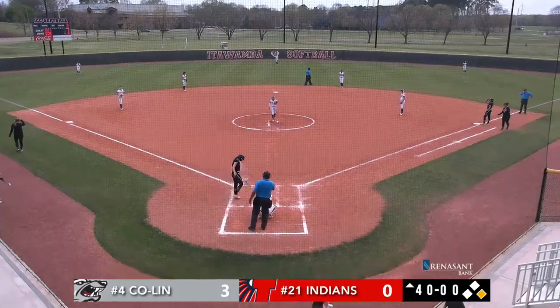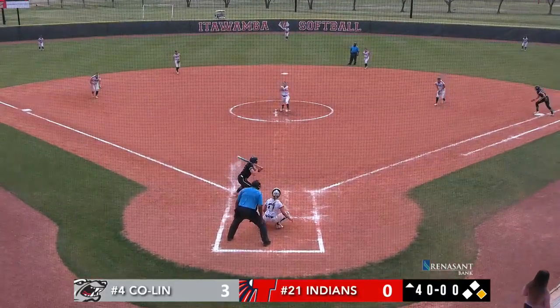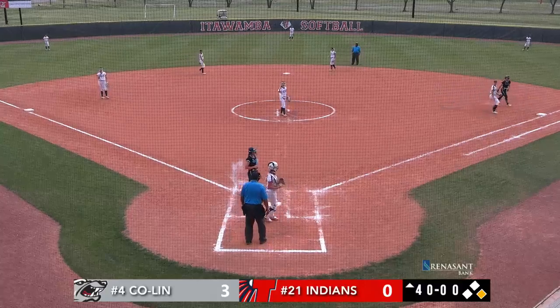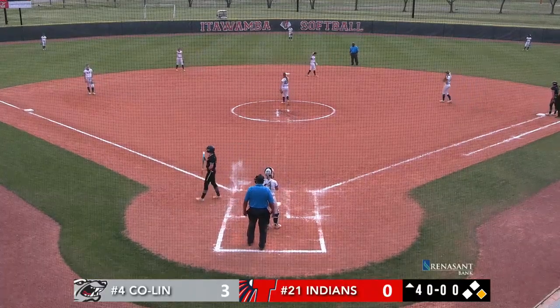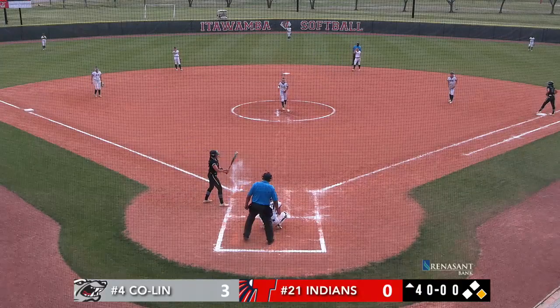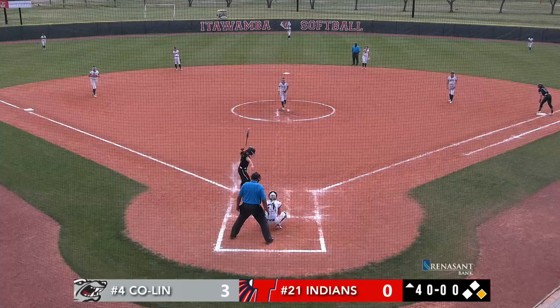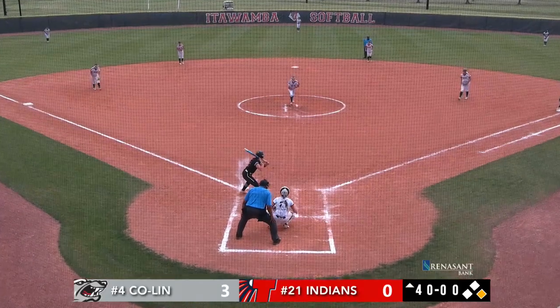Just like we said, you can hit it hard at somebody, and then you hit one where the shortstop almost gets to it, but it's just not where anybody's at. That opening pitch to Roberts, the catcher, floats too high for ball 1. Roberts had the big 2 RBI double to drive in Warren Williams in the 2nd inning and get the scoring started for Co Lin.